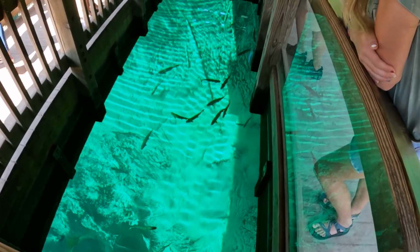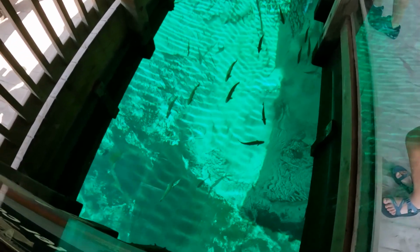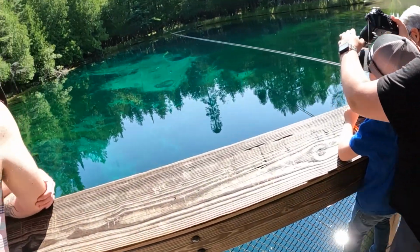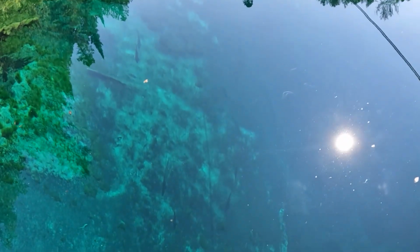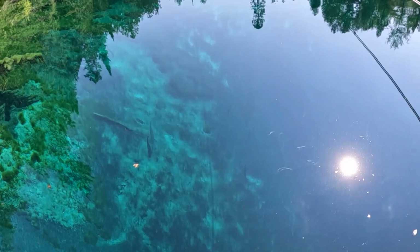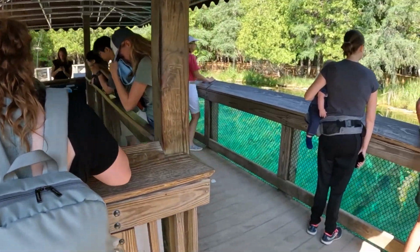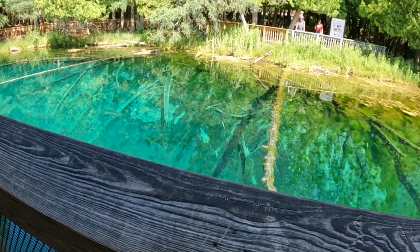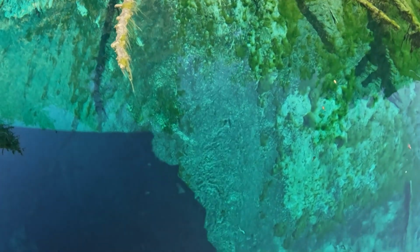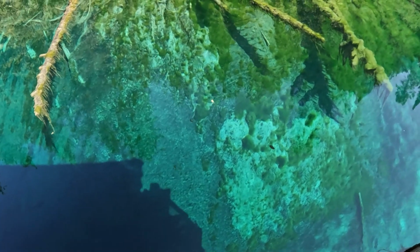Apparently there's supposed to be a smell of sulfur, but I don't smell it. Wow. Look at all those fish. Wow, let's go this way a little bit. So cool. Every direction. So clear. What do you think? Is this as clear as Kitch-Iti-Kipi? It's probably clearer. I would say so. But Kitch-Iti-Kipi is a little extra.